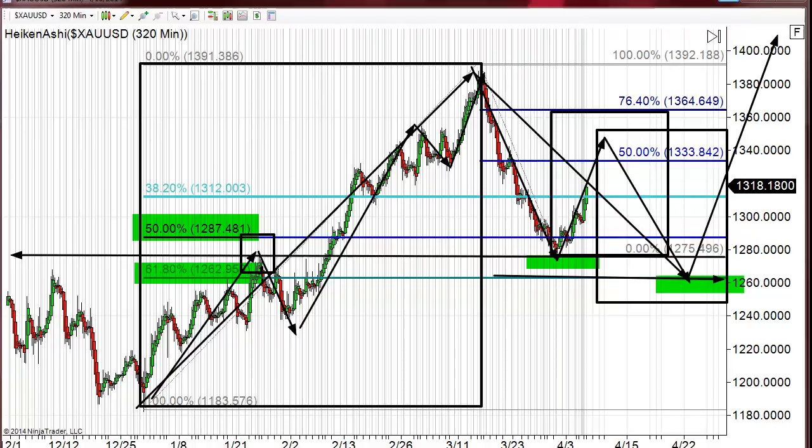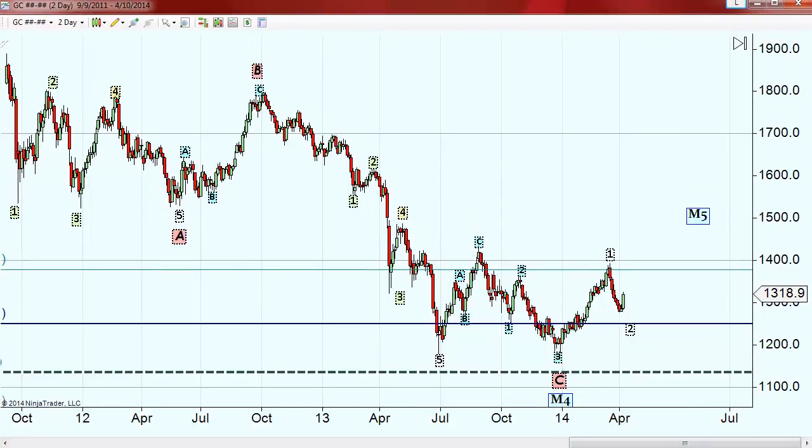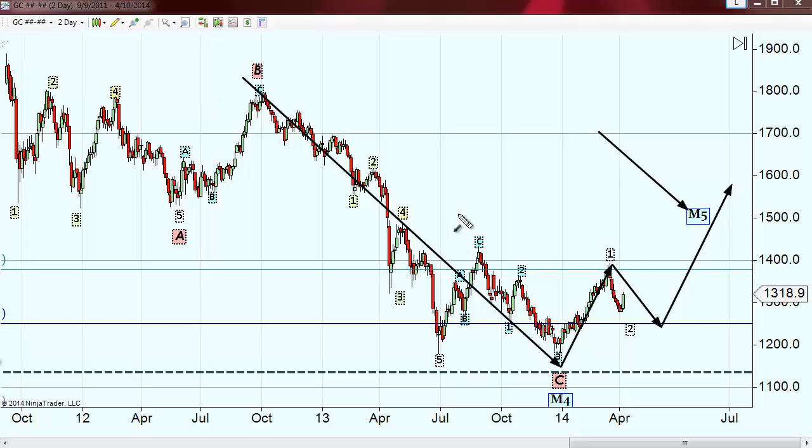To put it in perspective, I pulled up a 2-day chart. On this 2-day chart, we do have a current Elliott wave count. As I said, long correction, end of the correction, a wave 1, our wave 2, and then our wave 3. This all being part and parcel of a major fifth. The major fifth should take us to at least the 1700 area. But again, in terms of the time parameters, this is a 2-year cycle we'll be looking at. So we've got a lot before we see these prices come in at a later date.